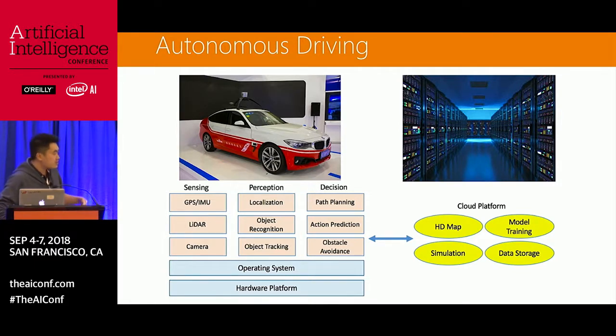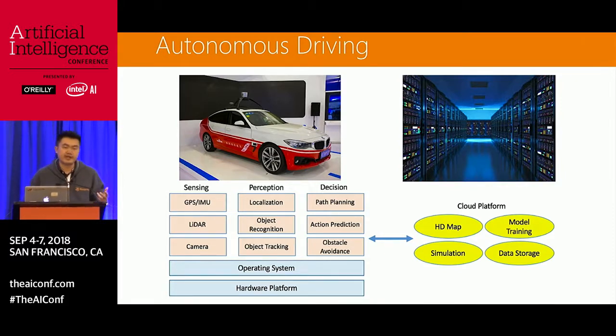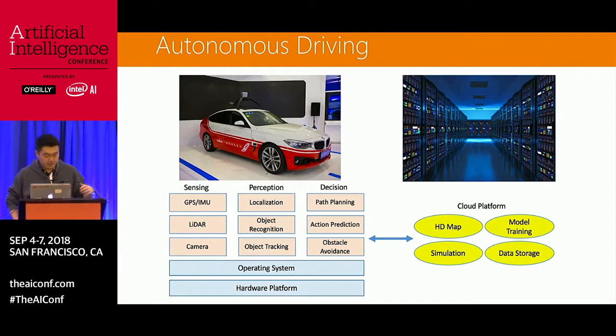And then once you understand your environment, you need to make decisions. First of all, path planning. How do you command your car to drive around the campus, for example? How do you predict the action of other objects in the environment, and so on? And then underlying that, you see a blue part, which is the system. To integrate so many pieces into a system, you need a very good operating system. Usually people use a ROS-based or modification of a ROS system to do autonomous driving.